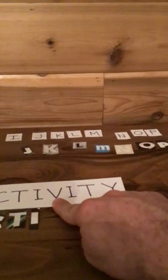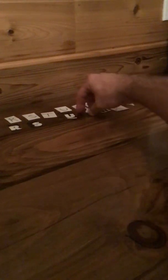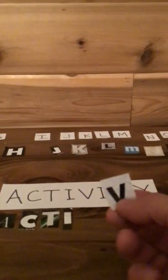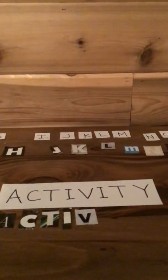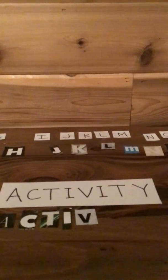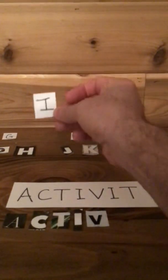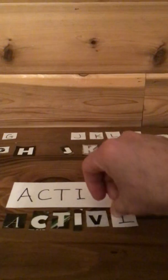And the next letter is the letter V. We don't see this letter too often, but once in a while we do. And today's that day. So activity, somewhere near the end, we're going to find the letter V. And here is the letter V. And we're going to put that next to the letter I. Active. Now we need to find the next letter I. We've already used letter I, but there's one more here, so hopefully you have another one. I'm going to use one of my cutouts that I made myself. It's probably a better way to look at it. I.